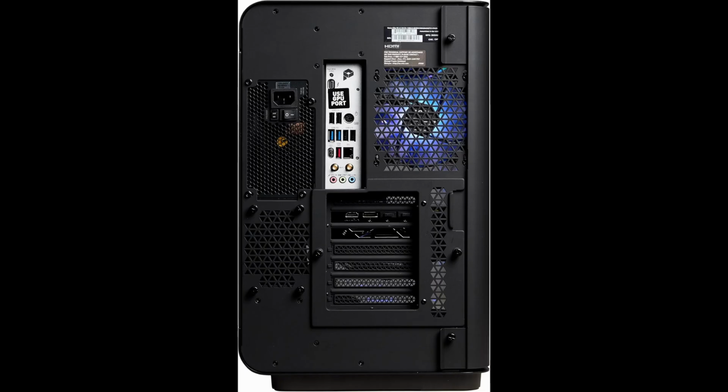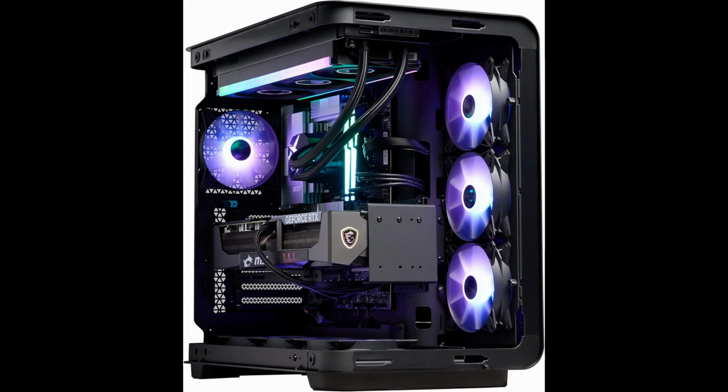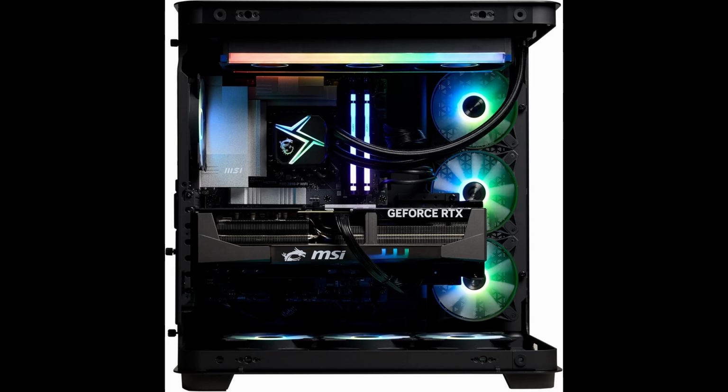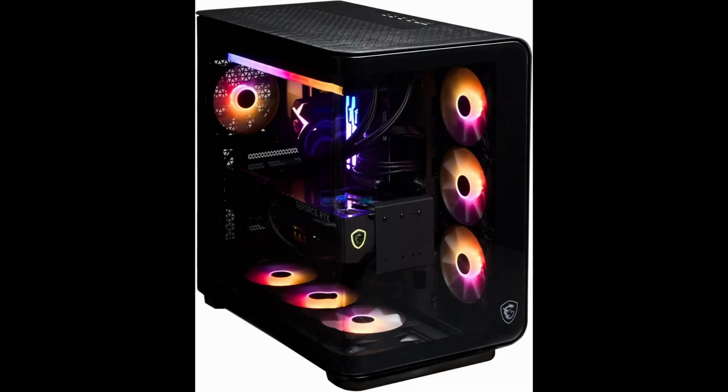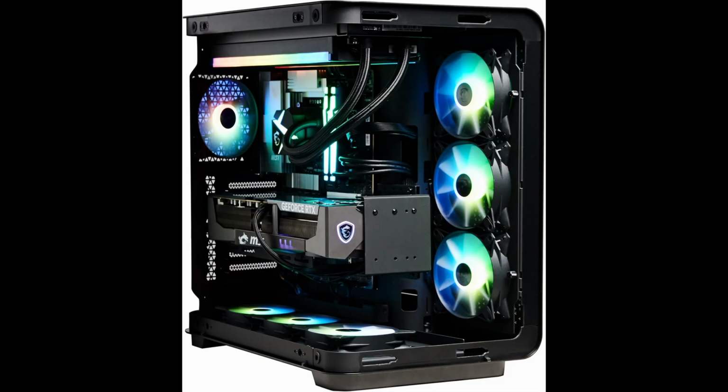The desktop itself is designed to look sleek and modern, fitting perfectly into any gaming setup or professional workspace. It's built with quality components and great airflow, so it runs cool and quiet even under heavy loads. In real-world gaming tests, this PC crushes demanding games like Cyberpunk 2077, Elden Ring, and Call of Duty at 4K Ultra settings, consistently delivering smooth frame rates above 60 FPS. For content creators, rendering times are dramatically reduced, and multitasking is seamless.